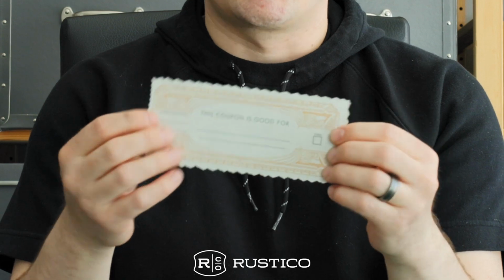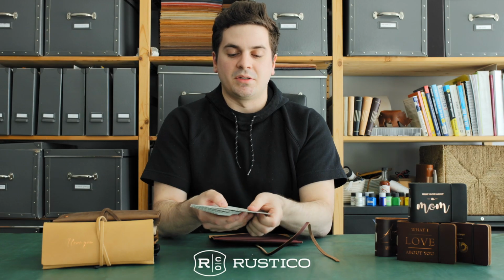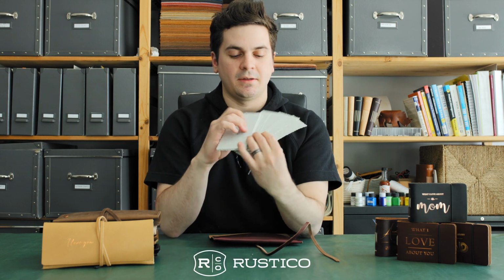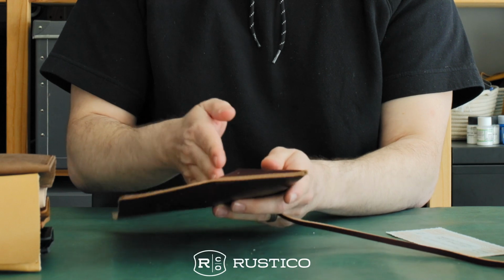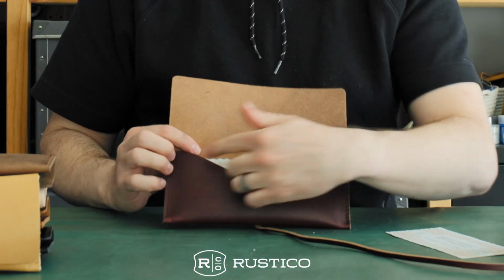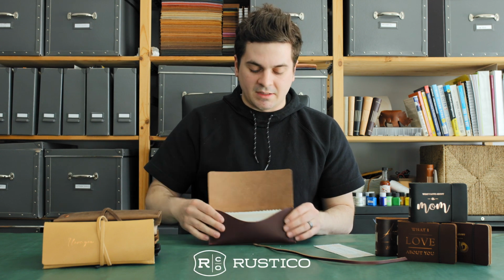The paper is cold pressed, thick, really durable, but they all come blank. And then there's 18 coupons here. It's got a little rustico on the back. Once they're filled out, you go ahead and put this in there. And then this is also the same size as cash, so you can actually fit cash right in here behind it in case you wanted to gift money, or you can put gift cards in here. It's a little extra roomy.